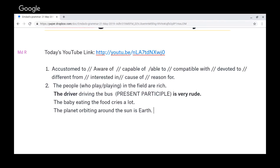The guy swimming is my cousin. Active or passive? Active. The player playing is Virat Kohli. Active, passive? Obviously active. When you say something like this, the television show telecasting this program is my favorite channel. Active, passive? How easy is it to do that? Agar maine simply tumhe ye shuru mein ye sentence diya tha, active or passive? A lot of you might have thought like this.